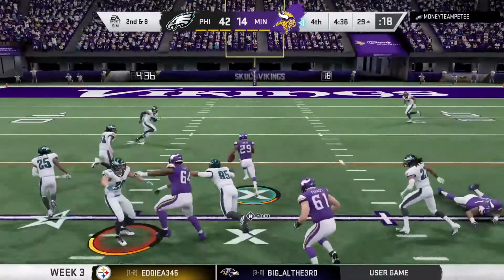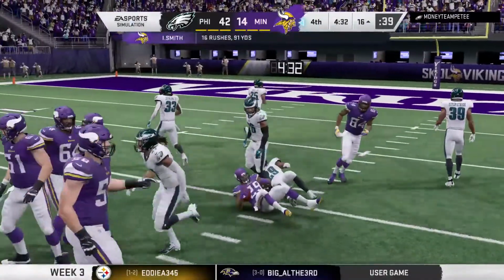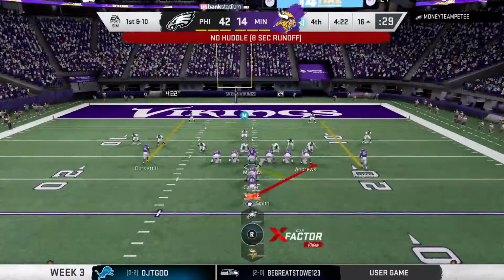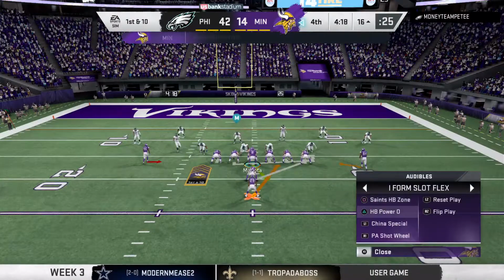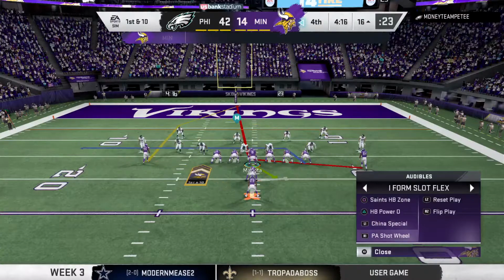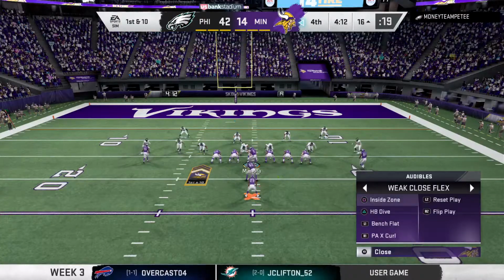They go back to the ground with Smith, and inside the 20 before he's brought down. 13 yards as the Vikings pick up the 1st down. That's good for the Vikings. 1st and 10 at the 16-yard line.